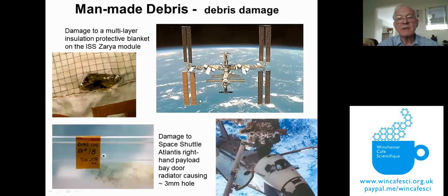Now, what can this debris do? Normally, if the space station has been hit quite a few times, and this is the size of an impact, this would have been like a flake of paint. And as you can see, it's fairly small. It's only a matter of a centimeter or so across. But if it was a bigger particle, it would have actually penetrated the skin of the ISS.